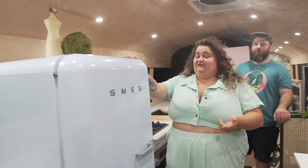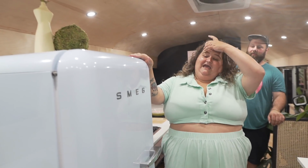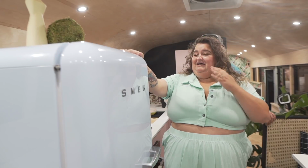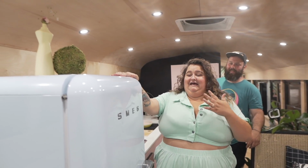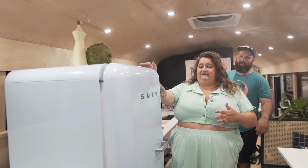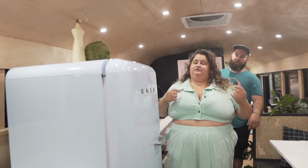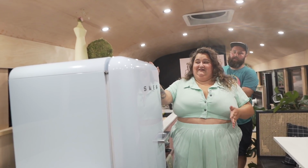She needed a bigger fridge because of COVID, and so she parted with this for $800. I believe in manifestation, and I'm a master manifester. So I got my Smeg fridge inside of my school bus home, and I could not tell you how happy I am, because I really feel like it's the centerpiece of our living area between the couch and the kitchen. Big blue Smeg, which I love.